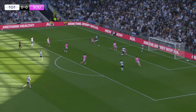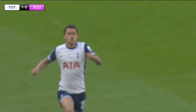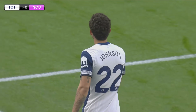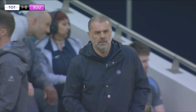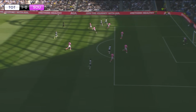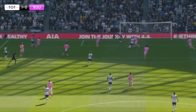Here's the overlap from Spence at the other end. This could be trouble, and it is trouble! And Brennan Johnson lashes it into the top of the net. Running onto it, first time left-footed for his 10th Premier League goal of the season. And Southampton had the warnings on that far side. Spurs have been ripping them apart at the right-back position, and they've done it again. And the pull-back in was perfect.